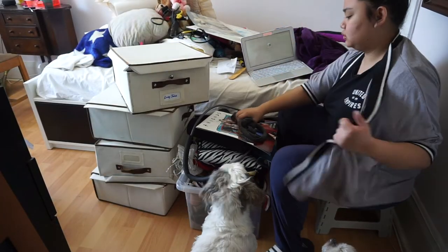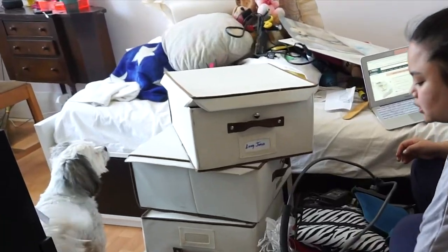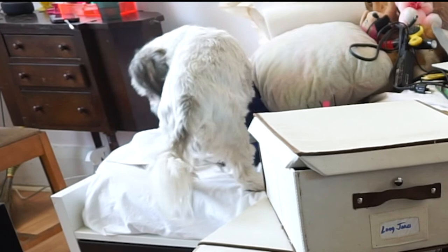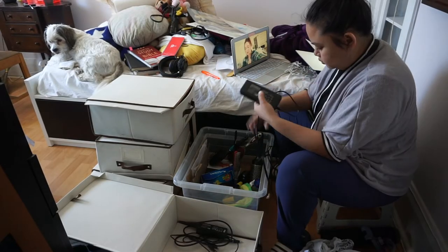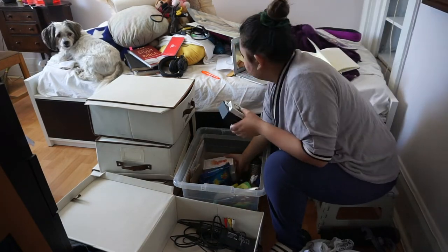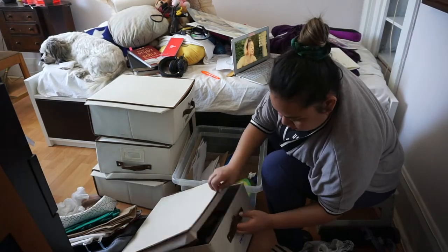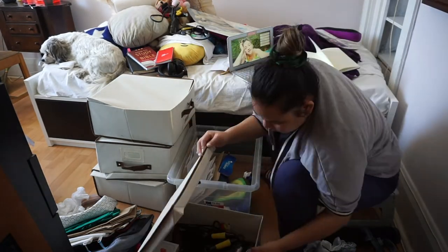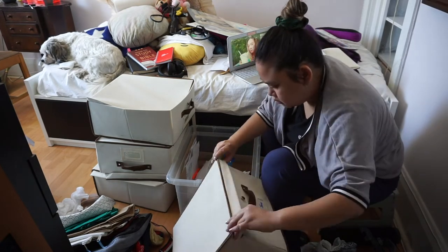Like I said, and like I just showed you, I wanted to use these bins to organize my things in. And I created that sketch to be my guide during this process and to keep me on track as to what bins would be categorized as. So I definitely recommend having a plan before you start organizing. It keeps the process less stressful and less overwhelming.